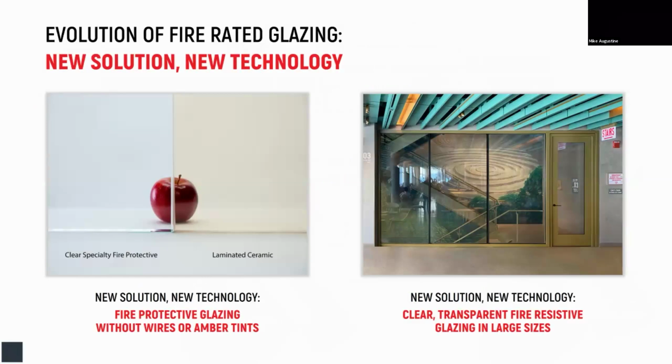So the evolution, and again, the clear solutions, transparent, larger sizes. This all came from the feedback from the architectural community, the design community. So you can see the difference between a clear specialty fire protective unit and the laminated ceramic. You can see the clarity, the large visions. So when you put it up next to the non-rated, you can't look and say, well, that's the fire rated. And then some of the other designs that we'll get into later, the butt glaze solution, the larger lights of glass, 10,000 square inches, 10-foot doors, which we will get into, that all came from the demand to meet the design intent from the architects and building owners.